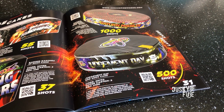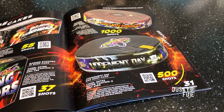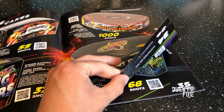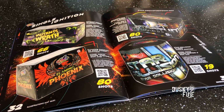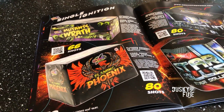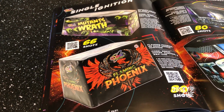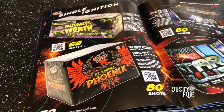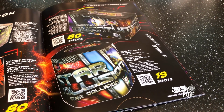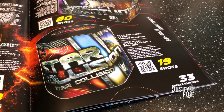Price wise, Saturn missiles has risen by £5, meanwhile Judgment Day has raised by 10. Interestingly, across this double page, the items on this left side increase by £10, however the pieces on the right see no adjustments to price and remain unchanged.